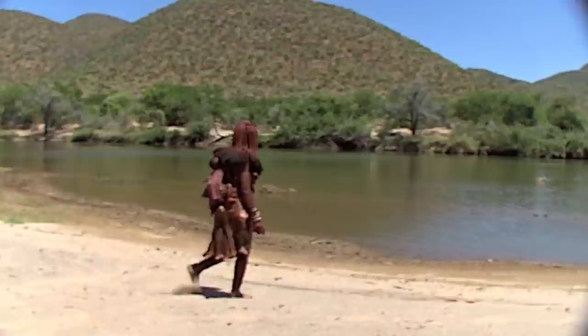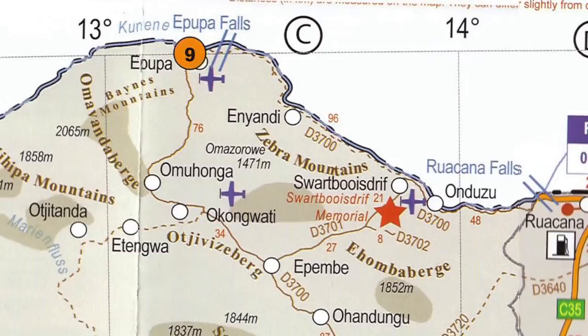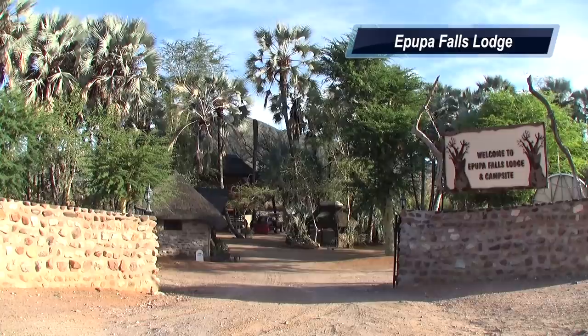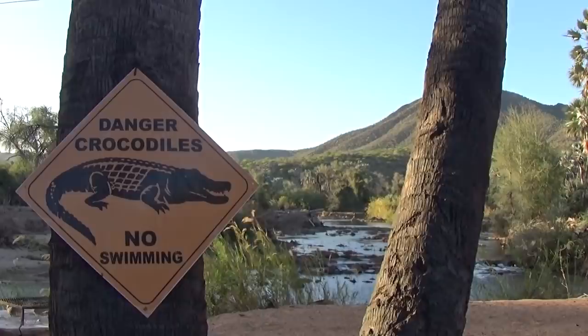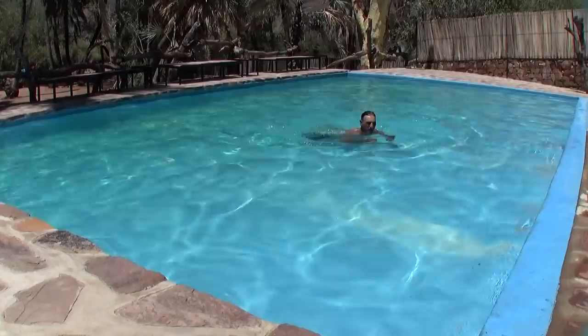From the Kunene Riverside Free Camp, we follow the new dirt road northwest to Epupa Village, where I insisted that we stay at an upscale $10 per person campsite. The riverside view of the world-famous Epupa Falls was a good reason to stay. But more importantly, it was for the luxurious swimming pool.